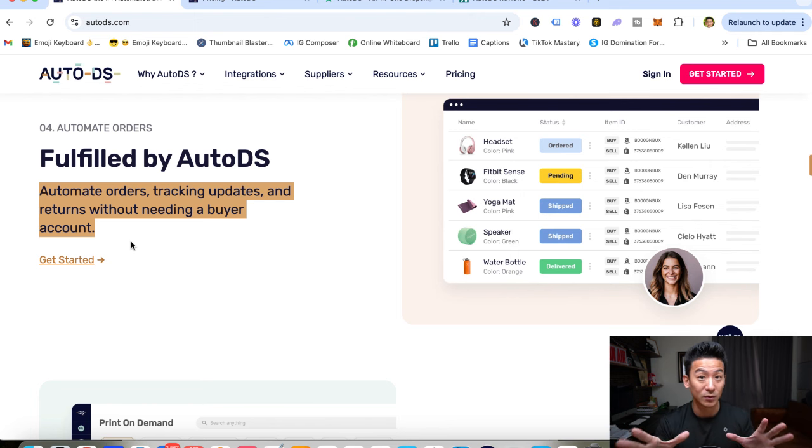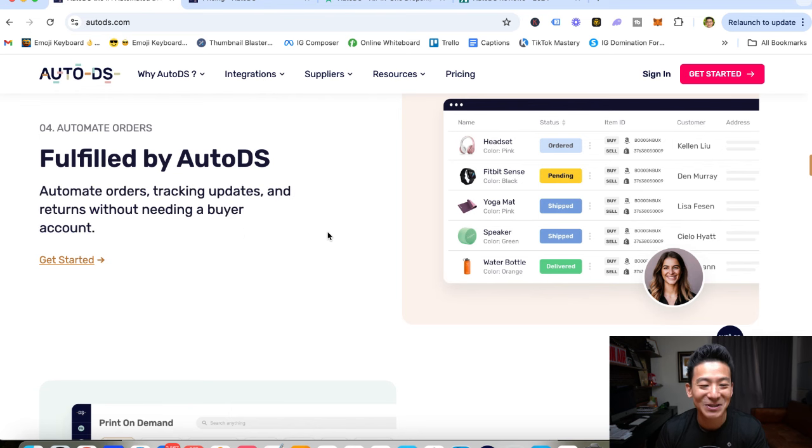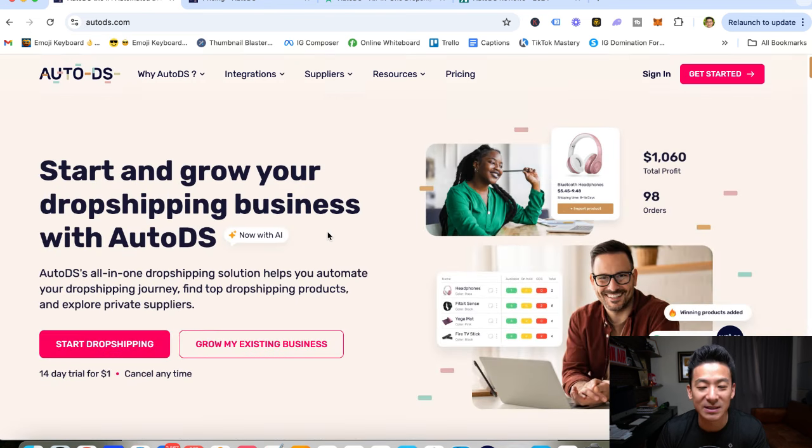So all you're really doing is focusing on your Shopify store, choosing the right products through AutoDS, and then focusing on the advertising, and they're going to do all the fulfillment. Sounds like a dream, right? Sounds really good. So you just scale the ads, all the fulfillment is done by AutoDS. So it sounds really good, but keep watching till the end of this video because it's not as good as it seems, okay? So that's in essence what AutoDS is supposed to do.